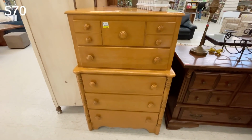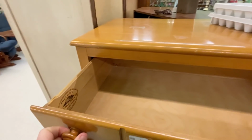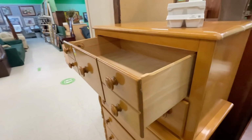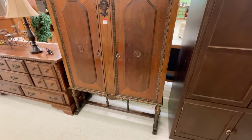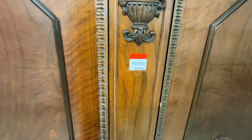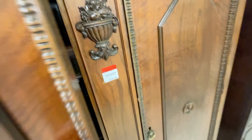Around the corner is another chest on chest situation. This is solid wood by Netchel, but again, it's too traditional for my personal taste right now and a little more money than I'd want to spend. Here's another great piece that I wouldn't touch. It's already been refinished back to its original state. It has a few signs of age and a couple of small character marks, but she is a beauty just as she is and priced in a very appropriate manner, I think.